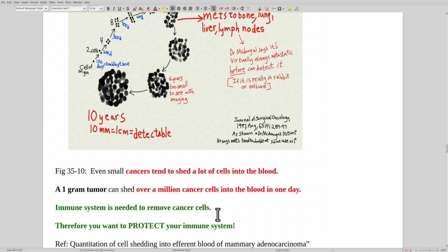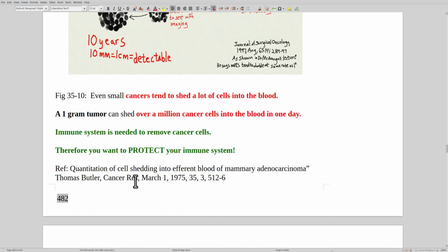What do you think removes those cancer cells? It's especially your immune system. A lot of them go into the blood. They can never anchor and survive. But your immune system, you need it to remove them. So here's the paper: Quantitation of cell shedding into efferent blood of mammary adenocarcinoma. That just means the cancer releasing cancer cells into the blood.